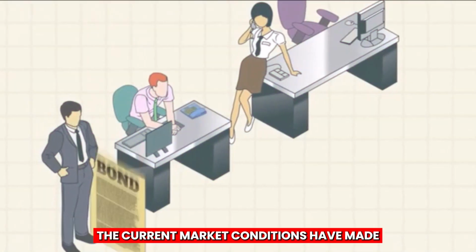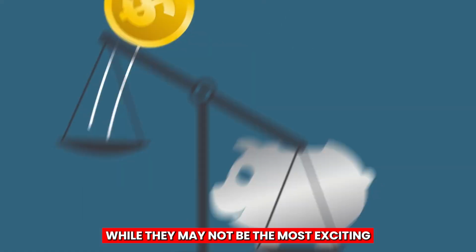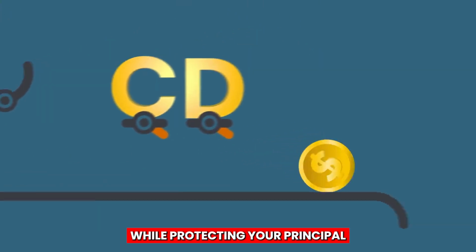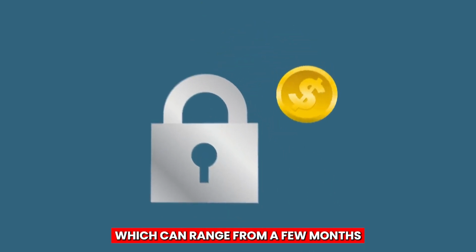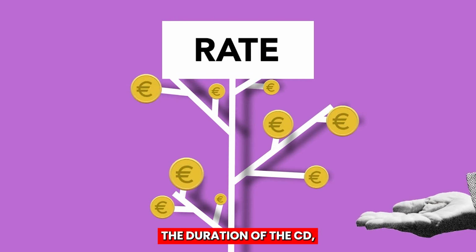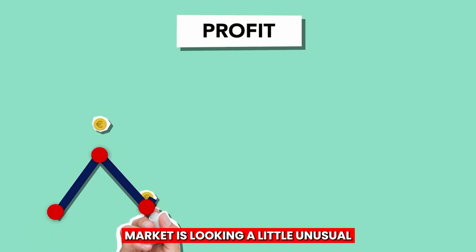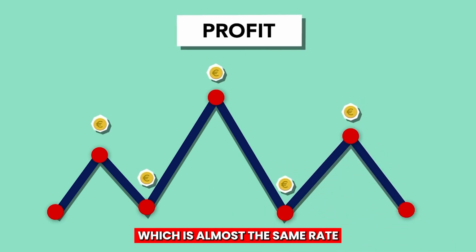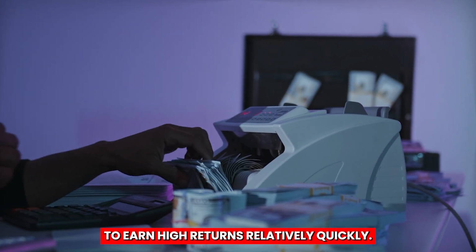CDs. The current market conditions have made certificates of deposit, CDs, a viable investment option. While they may not be the most exciting investment product, CDs can be a reliable way to earn a fixed profit rate while protecting your principal. It works by agreeing to lock up your money for a specific time, which can range from a few months to several years, in exchange for a predetermined profit rate. Generally, the longer the duration of the CD, the higher the profit rate offered by the bank. However, the CD market is looking a little unusual right now. 1-year CDs pay up to 4.5% profit, which is almost the same rate as 5-year CDs. This anomaly has allowed investors to earn high returns relatively quickly.